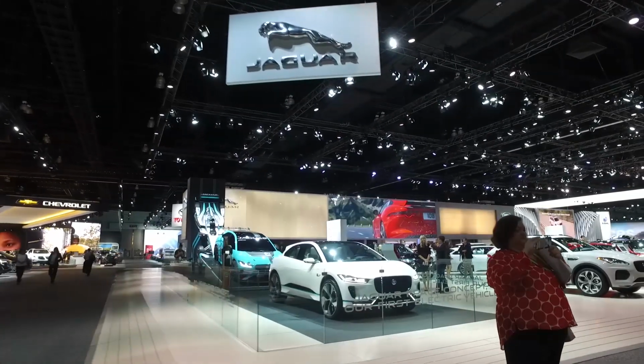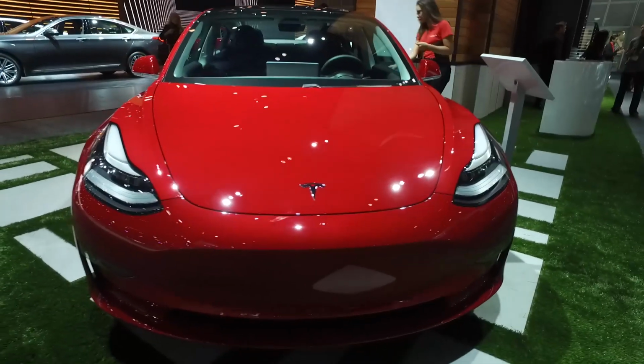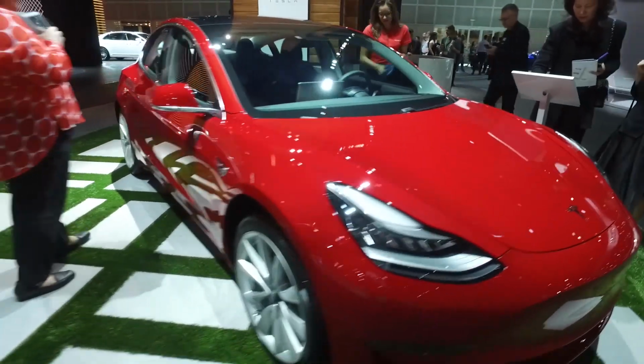Raul says panel gaps need improvement. I would agree. They do. This Tesla Model 3, this one, they actually all line up and are even. So I mean, that's something. Building cars is hard. It's real hard. Yeah, I couldn't do it.